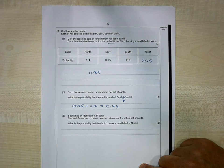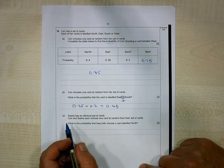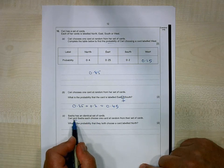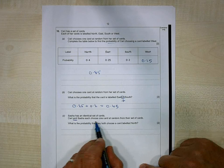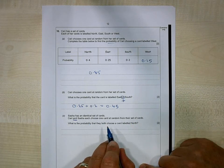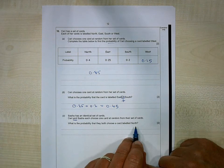So and would be minus. No, and would be times. And would be times. Okay. So Sasha has an identical set of cards. Kerry and Sasha each choose one card at random from their sets of cards. What's the probability they both choose a card labelled north?